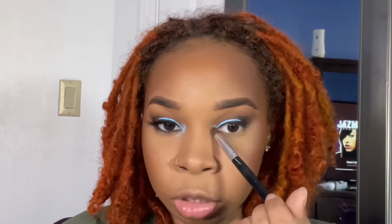And I'm just taking a pointed fluffy brush. I think it's a brush for your crease, actually, and I think it's from Coastal Scents. I've had this brush for a long time. But anyways, for my little sparkle in the middle of my eye, I'm going to take the J.LaRue pigment. It's in the shade Blue Light Special.